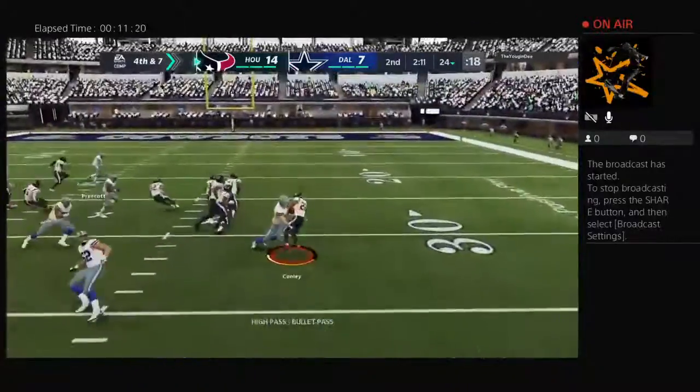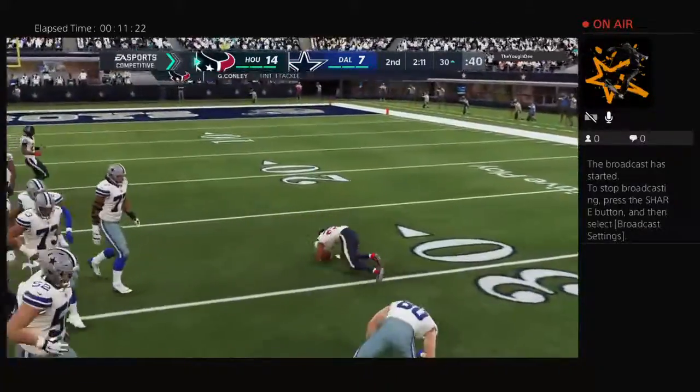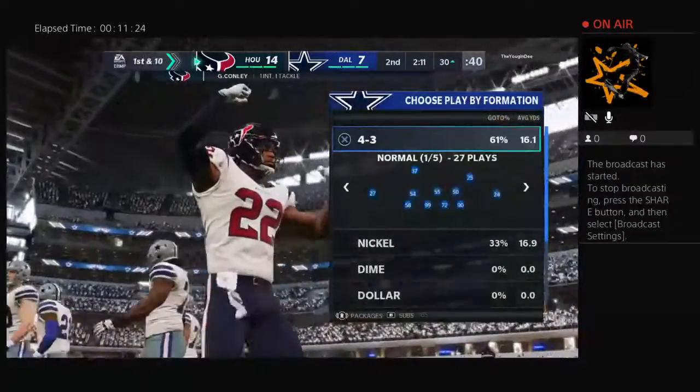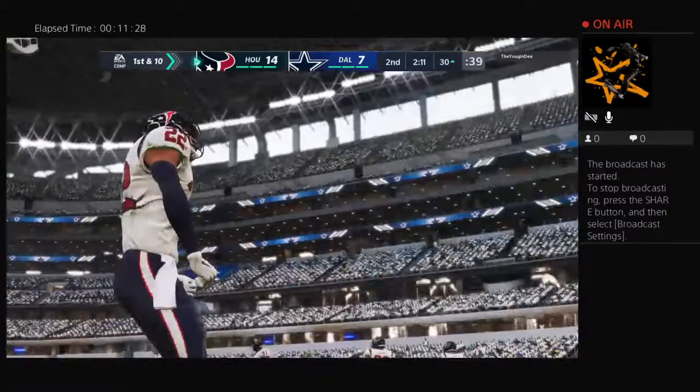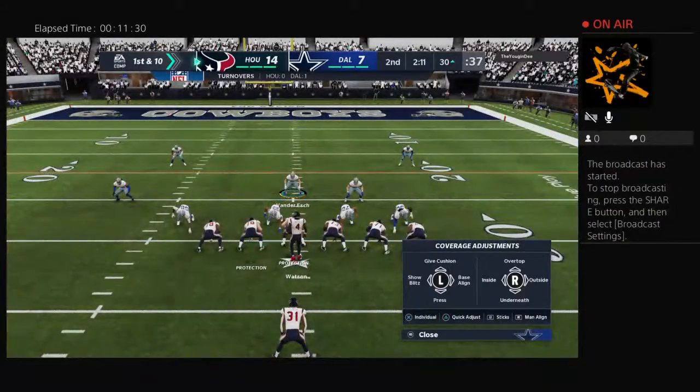Oh, a ball batted in the air, and now it's intercepted. Picked up by Gary and Conley. And his guys will take over at the 30-yard line. So 1st and 10 now from the 30.